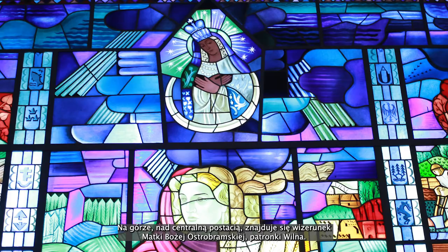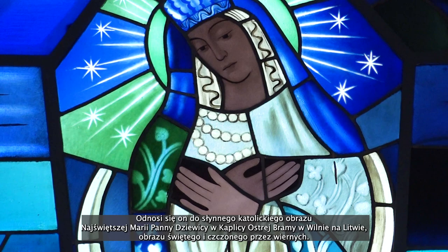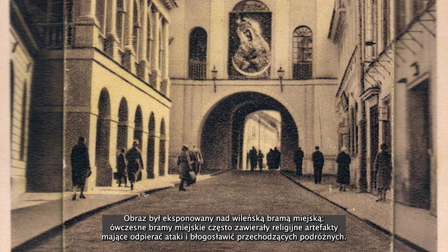known as Our Lady of the Gate of Dawn, patroness of Vilno. This is a prominent Catholic painting of the Blessed Virgin Mary, venerated by the faithful in the chapel of the Gate of Dawn in Vilnius, Lithuania. Vilnius, or in Polish Vilno, was an important Polish city and cultural hub in the interwar period. The painting was historically displayed above one of the Vilnius city gates, which often contained religious artifacts intended to ward off attackers and bless passing travelers.